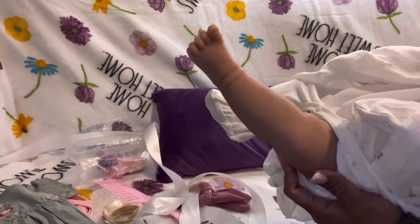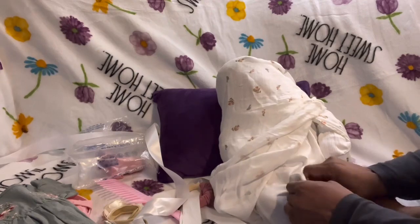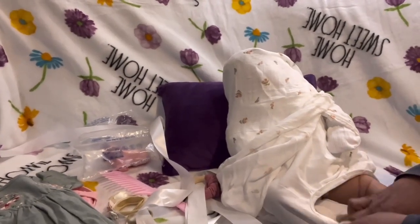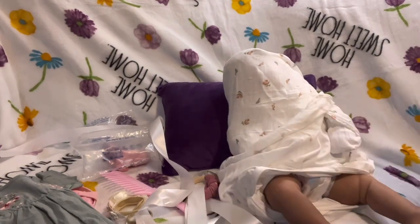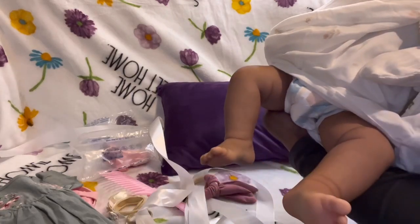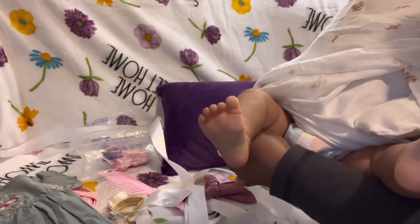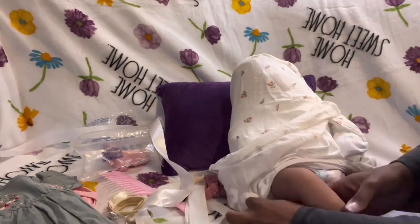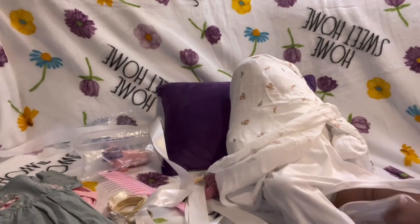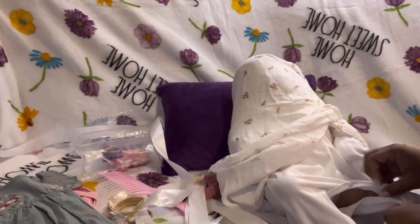Wow, she has mottling. She has a really nice skin tone. Look at her little fat leg. She's a thickums. She is thicker than a snicker. Look at her legs. Hey, mamush. Look at her diaper. Hi. She is thicker than a snicker. Okay, I'm going to close her back up here.